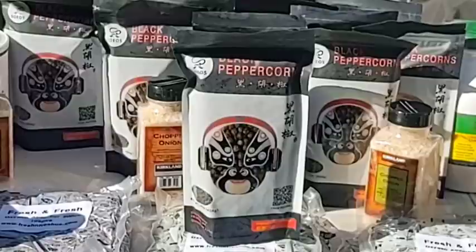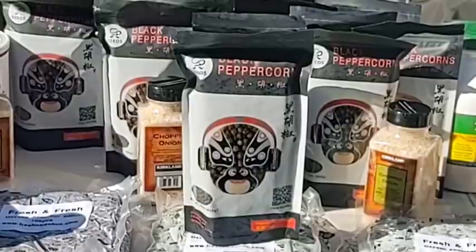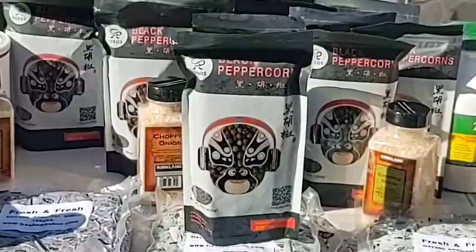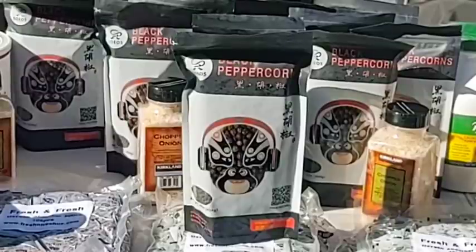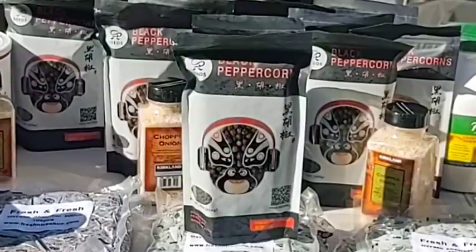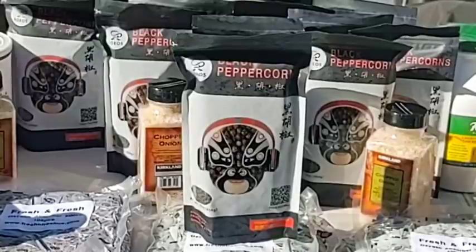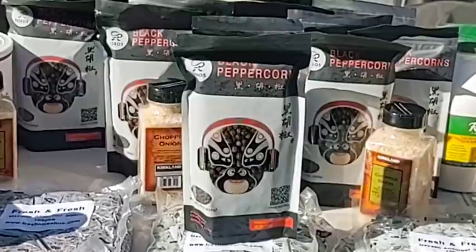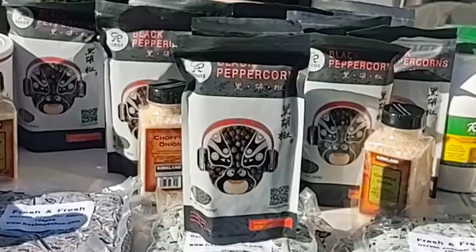Those are not made, but grown. They're a product of Vietnam. So let me know if we grow peppercorns in the U.S. I have no idea whether we do or not, but I noticed they're a product of Vietnam, and usually Vietnam or India, they put out pretty good spices. So I'm going to go ahead and open these up, and dry can them in mason jars so that they can last for long term.